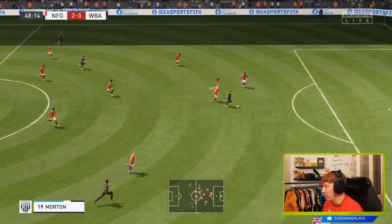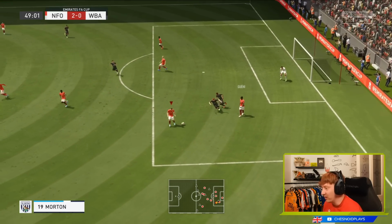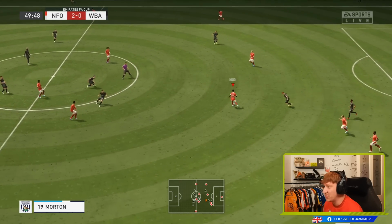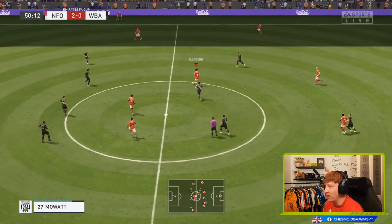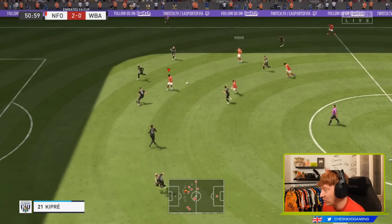Lumby, that's a lovely through ball. And Callum Morton's gotten away. Oh, my lord. What an effort. Callum Morton, so very nearly pulling one back for West Bromwich Albion there. Brilliantly worked. Got away from the defenders that were near him and just let fly. That was a cracking effort.